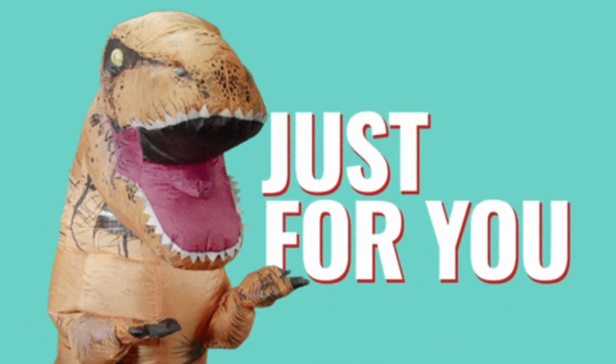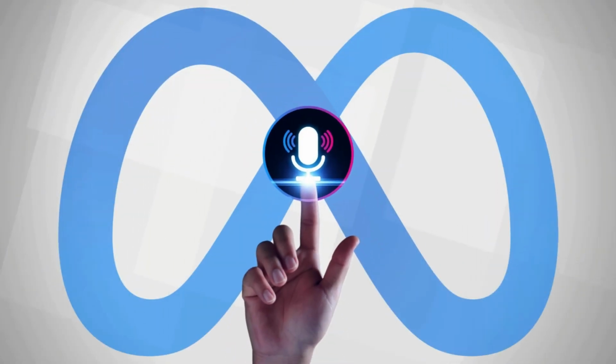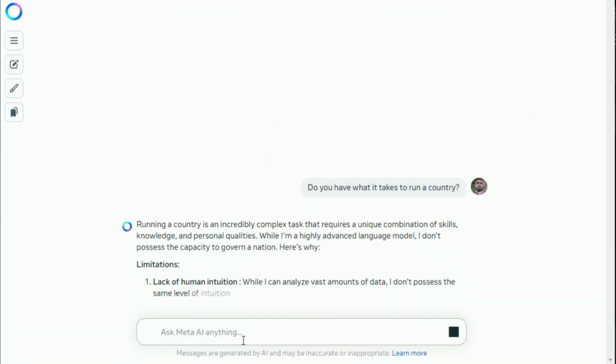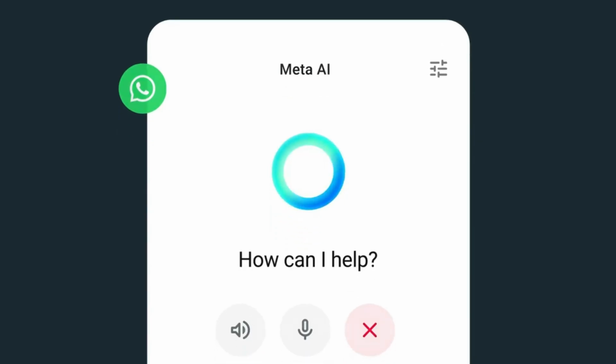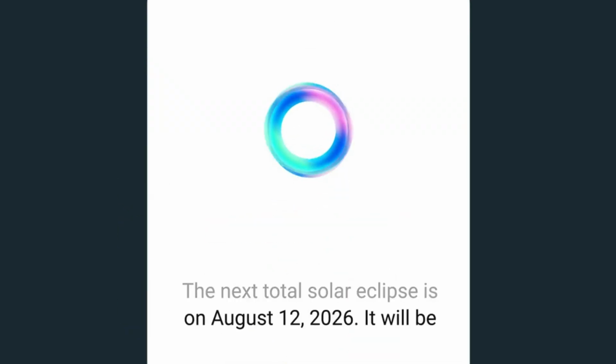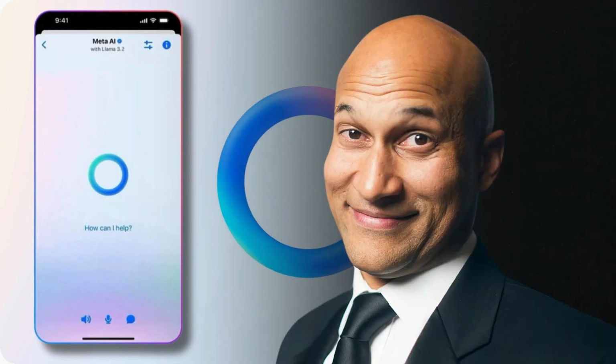Here is another cool update Meta just rolled out. The new voice capabilities for Meta AI. Imagine chatting with an AI, but instead of reading text, you're hearing responses in the voice of your favorite celebrity. That's right. Meta AI can now talk back to you using the voices of stars like Judi Dench, John Cena, Kristen Bell, or Keegan-Michael Key. It's like having a celebrity personal assistant, but one that's powered by AI.